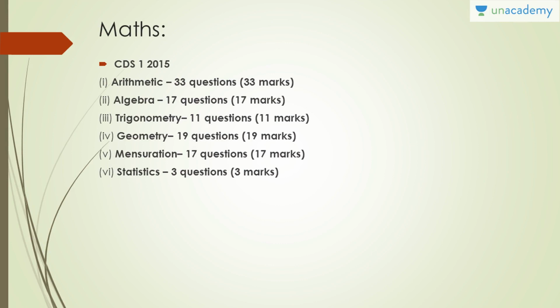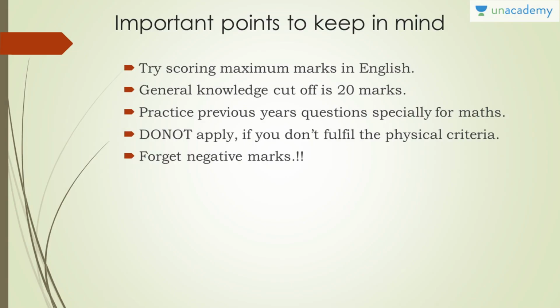So friends, now this is the same mathematics question breakup. In mathematics there are 100 questions of 100 marks. So here you can see CDS 1 2015: arithmetic 33 questions, algebra 17 questions, trigonometry 11 questions, geometry 19 questions, mensuration 17 questions, and statistics there were 3 questions.